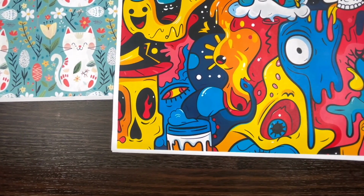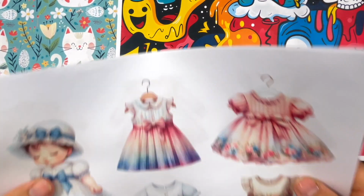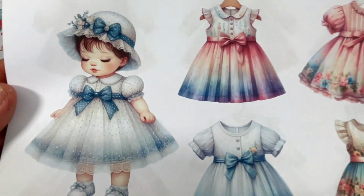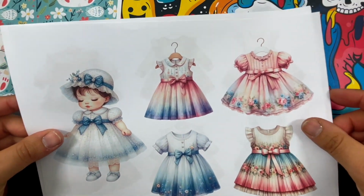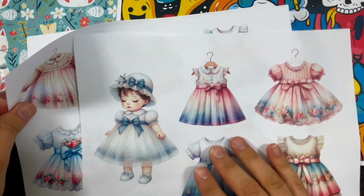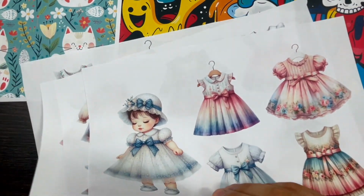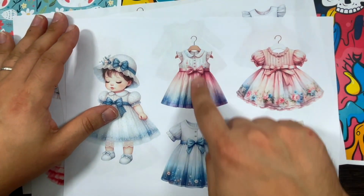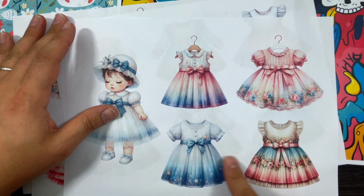Collection number 3, which is my favorite one, is called Vintage Dresses. So you get a page with a lovely doll. Look how cute she is. And then you get 1, 2, 3, 4 pages with all different dresses. So you've got the one on the hangers, the one like that.